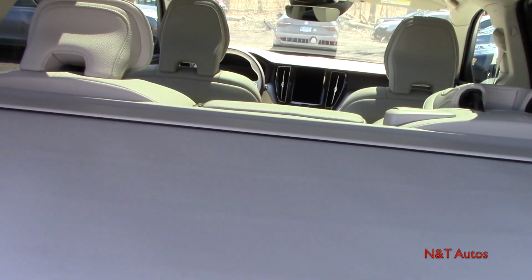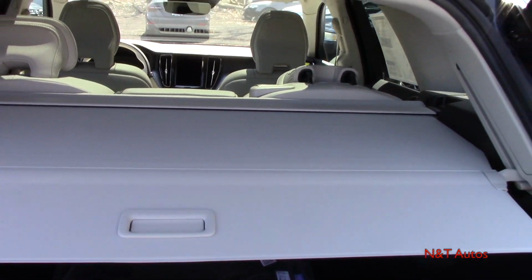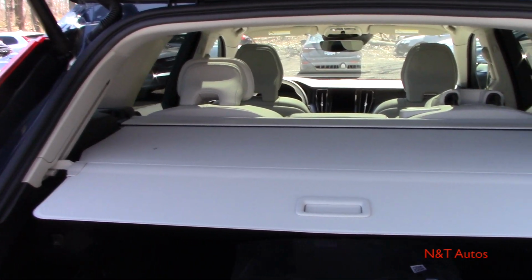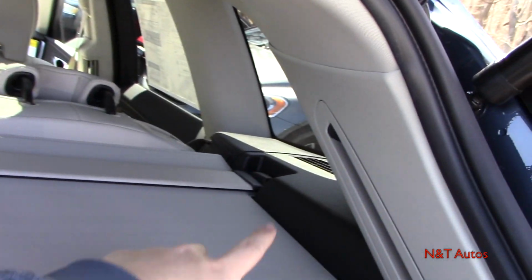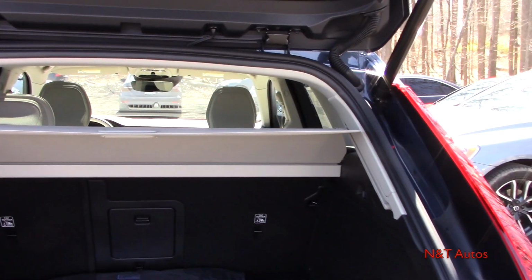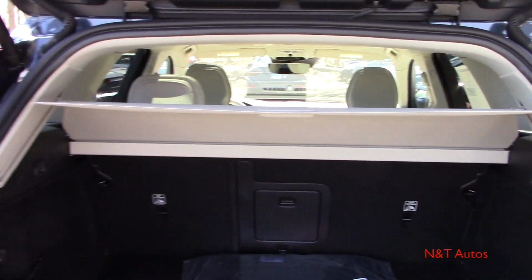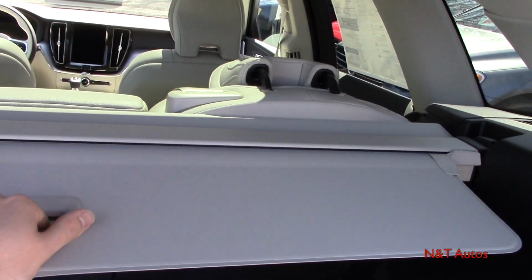However, you could pull it out and put it to right about here, which will hide all of your cargo. But if you need even more space to fit more cargo, you can pretty much just lift the shade up into this position up here, as you can see. So really nice idea that they did with the cargo shade there.